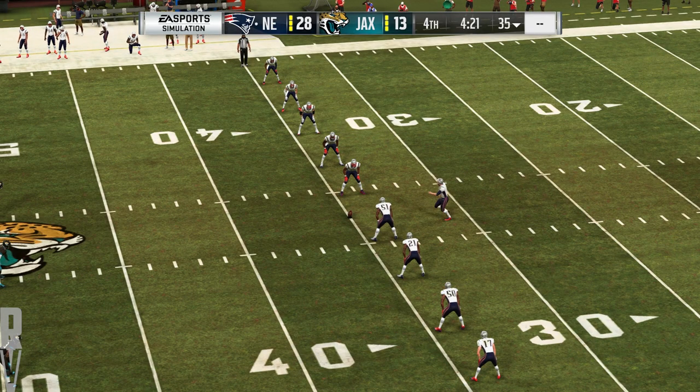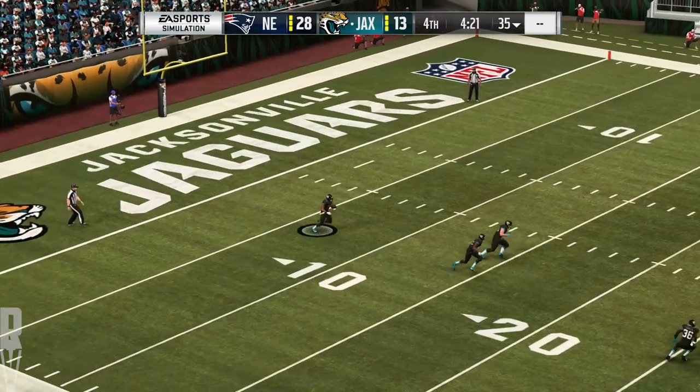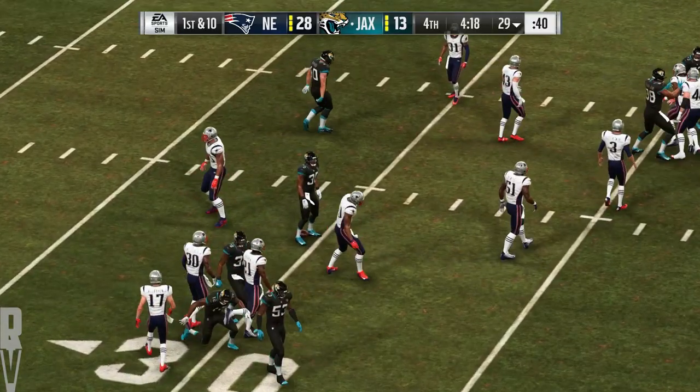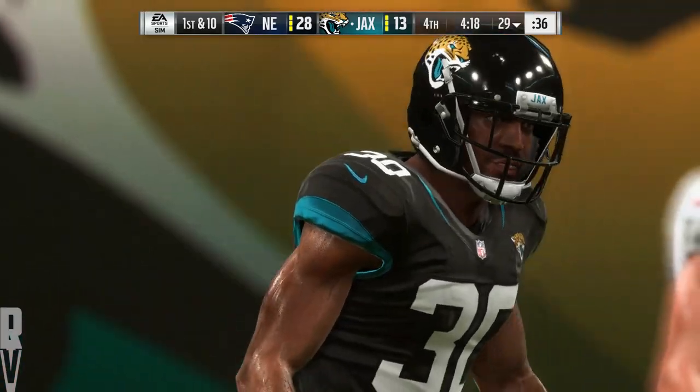Gronkowski now out to kick it away. Here comes Grant on the return. And it's a pretty good return here as he'll get it up to the 29-yard line. Out comes the Jacksonville offense as they get set to take over here.